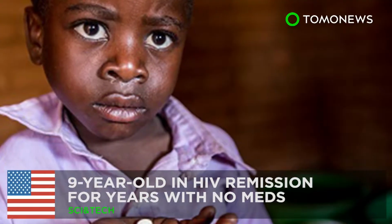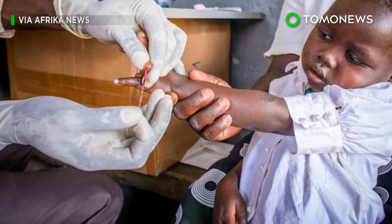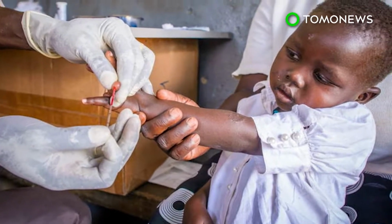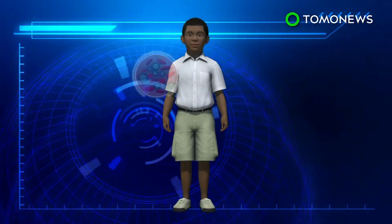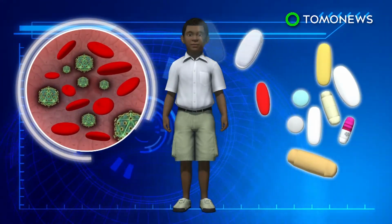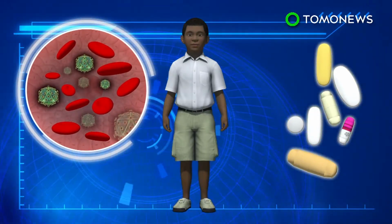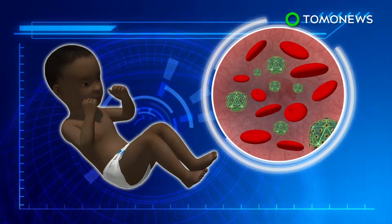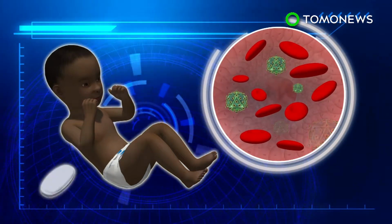Virtually virus-free for 9 years. A South African 9-year-old has become the 3rd HIV-infected child in the world to go into remission, suggesting that early treatment may be effective in combating the deadly virus. Antiretroviral drugs help suppress HIV in infected individuals, but must be taken regularly to prevent viral rebound or further progression. This was not the case for one child whose viral load went from high to undetectable after only 40 weeks of antiretroviral treatment during infancy.